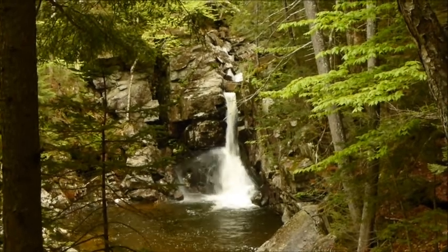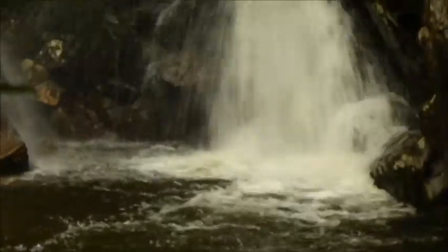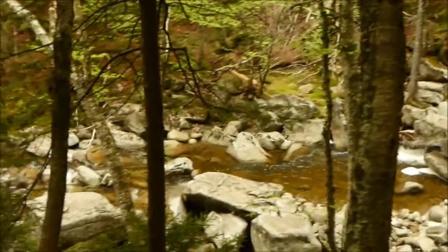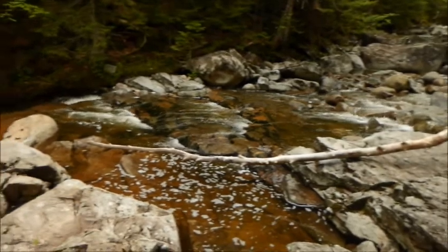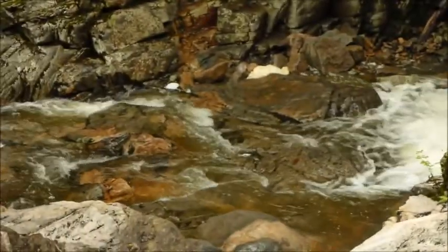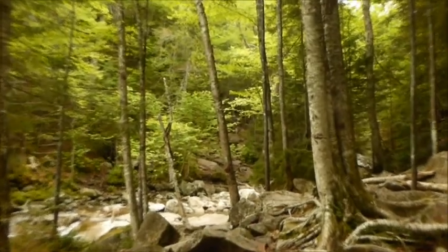Okay, Kinsman Falls. Okay, first stop. Okay, cool, let's keep going. Okay, we got across the brook now, and the trail starts right there again.